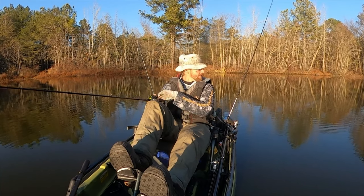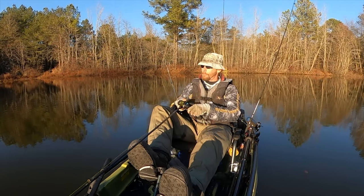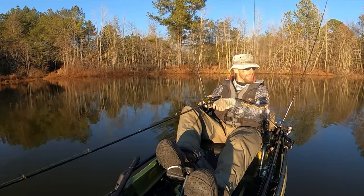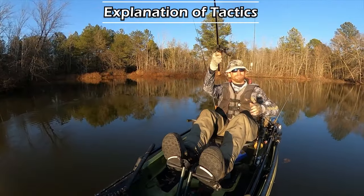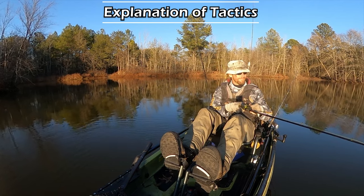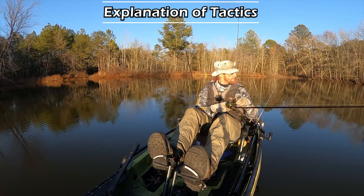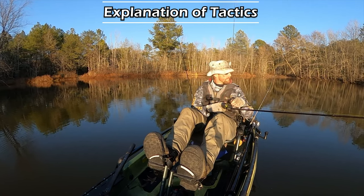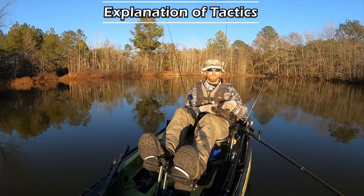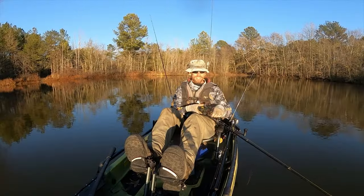Another fish jumping over there. Come on, where are you at? Oh, you son of a gun. Stop hitting the blades. So I'm casting this out, letting her sink to the bottom, and then slow rolling it, essentially reeling it just fast enough to keep it off the bottom. That's been how most of my strikes have been coming. That sun's getting dangerously close to the trees, folks. Time is almost up.